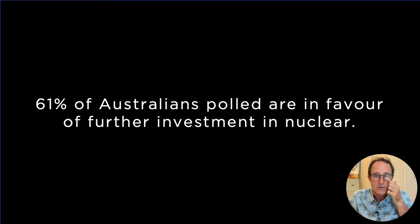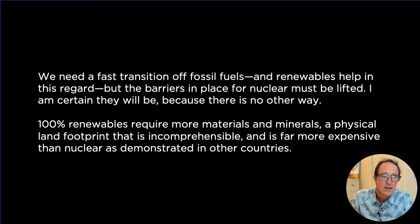61% of Australians polled are in favour of further investment in nuclear. That can only increase. We need a fast transition off fossil fuels, and renewables help in this regard, but the barriers in place for nuclear must be lifted. And I'm certain they will be, because there is no other way. 100% renewables require more materials and minerals, a physical land footprint that is incomprehensible and is far more expensive than nuclear, as demonstrated in other countries.